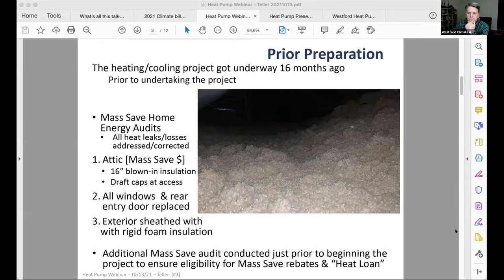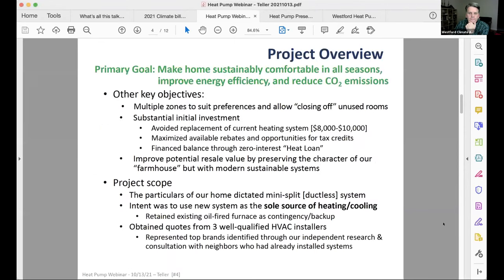Let's move on to the heat pump project again. Next, please, Jim. I know there are a lot of words on this slide, but I wanted to set a good baseline. It's important when installing a heat pump to make sure that the system fits both your goals and the house. As clearly stated above, our primary goal was to make our home sustainably comfortable in all seasons, to improve energy efficiency, and to reduce CO2 emissions.